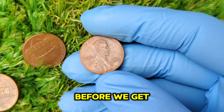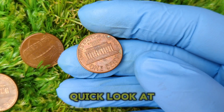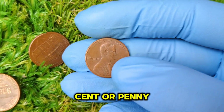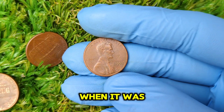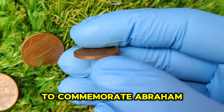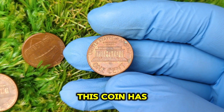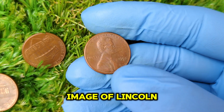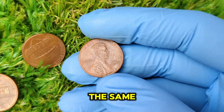Before we get into the 1992 no-mint Mark penny itself, let's take a quick look at the history of the Lincoln cent. The Lincoln cent, or penny, has been in circulation since 1909, when it was first minted to commemorate Abraham Lincoln's 100th birthday. Over the years, this coin has seen various design updates, but its iconic image of Lincoln on the obverse, or head side, has remained largely the same.